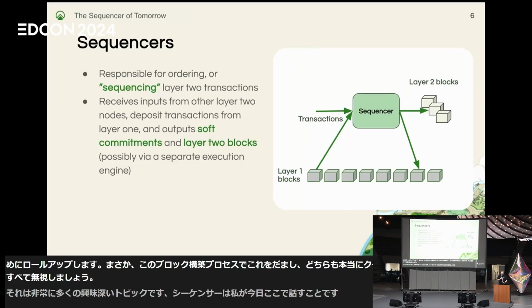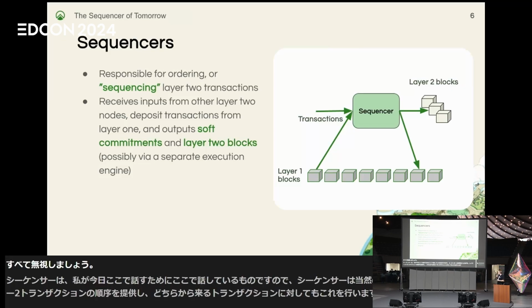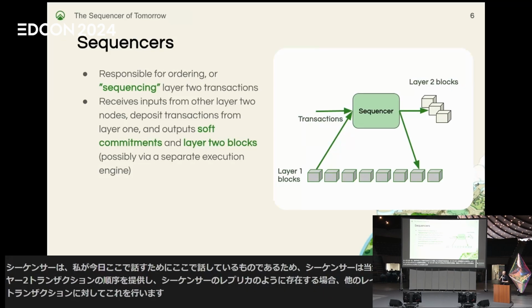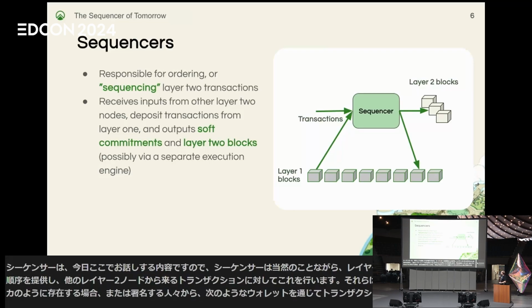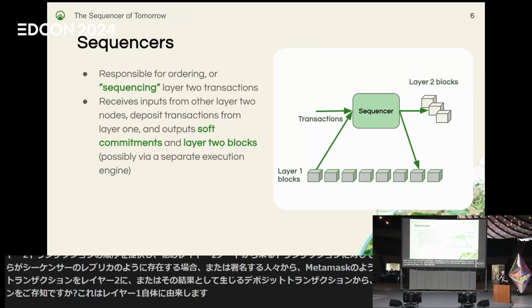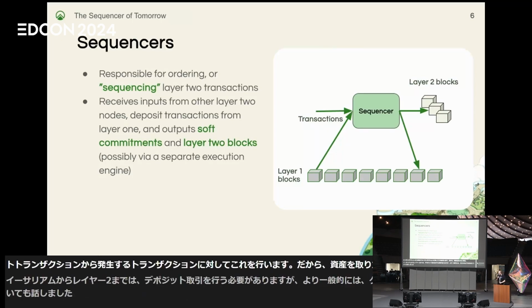So the sequencer, unsurprisingly, sequences transactions. It provides an ordering for layer 2 transactions. And it does this for transactions that come from either other layer 2 nodes, if they exist, like replicas of the sequencer, or from people signing transactions through wallets like MetaMask onto the layer 2, or from a deposit transaction that originates on the layer 1 itself. So if you want to take assets from Ethereum to a layer 2, you need to do a deposit transaction, but more generally, we've also talked about cross-chain calls coming through as deposit transactions.